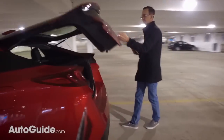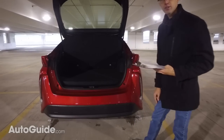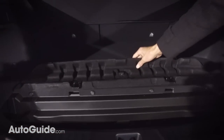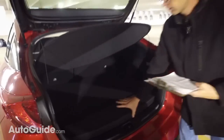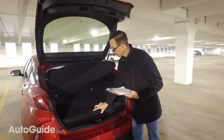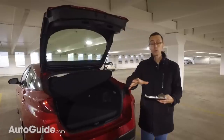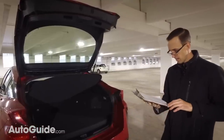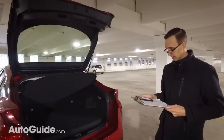I'll open the hatch for you. So you can see the cargo floor here is a little bit elevated compared to what you would see in a standard Prius, for instance. Also, if you lift this up, I don't have it in here right now, but this is where your charger goes for plugging it into the wall outlet at home for standard 120-volt juice. Now, if you want to charge this from that 120-volt household outlet, plan on taking about 5.5 hours. If you've got access to a 240-volt plug, that drops to about 2 hours and change, so not too bad there.